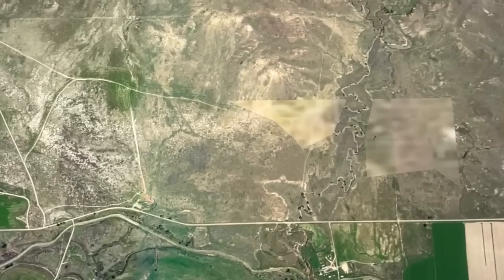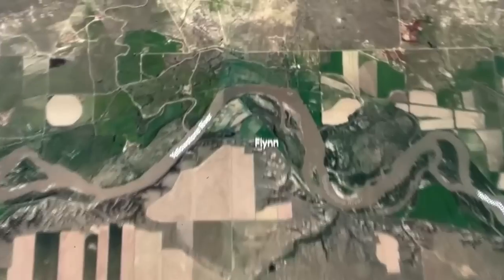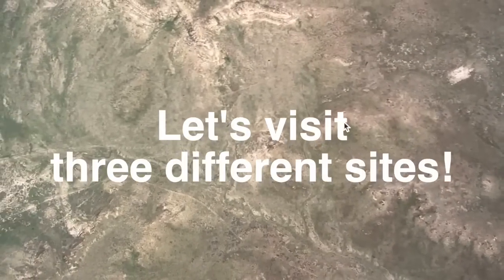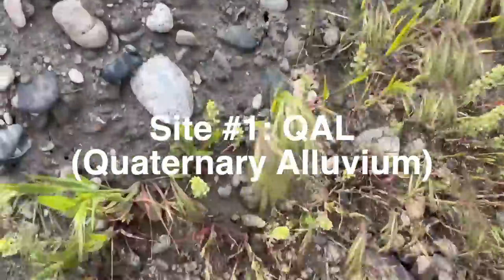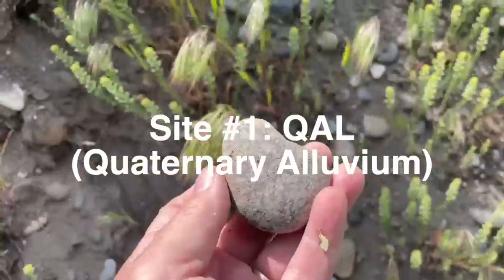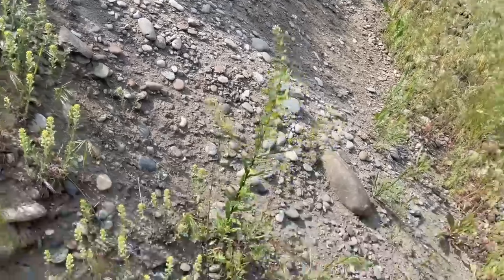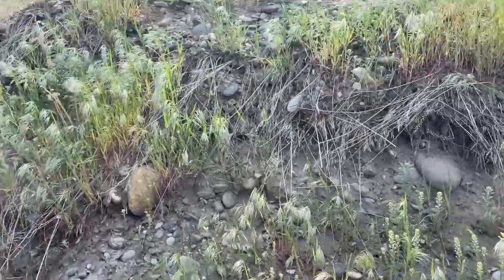And just for fun, here's a look at the area on Google Earth. You can really see there's a lot of kind of bare, empty spaces. Okay, now I'm going to check out 3 different sites I found. This is what is known as alluvial gravel. And what that means is that once upon a time, the river moved all these rocks and deposited them here. So even if the river, which is way over there, is high, it means that there's lots and lots of gravel in the hills if you can just find a place to look.